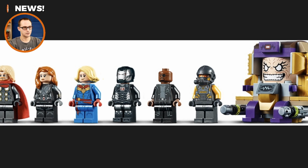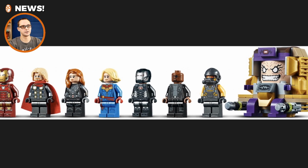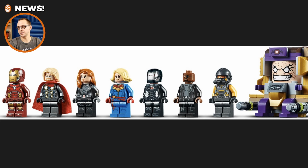I don't think the carrier will receive a lot of hate for that. I think it's gonna be okay for this to be a playset. I think people will like it. We had a UCS Helicarrier, so I'm not too concerned about that.